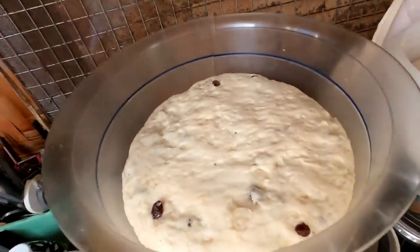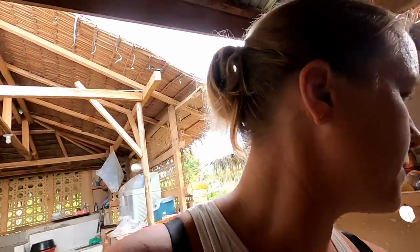So I forgot that I have bread to make. I won't plant them today, but I put them in water. So I will do it tomorrow. This is how the dough looks like now. I will shape it and then put it in the oven. In Germany, oven is called Ofen. Yeah.